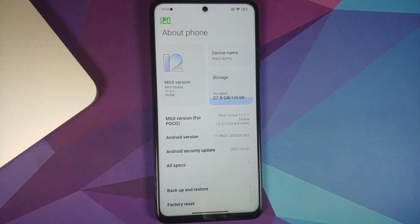Poco X3 Pro performance on MIUI 12.5.1 global stable.